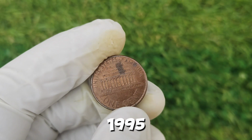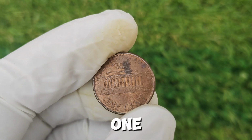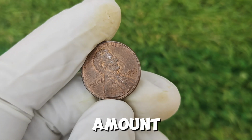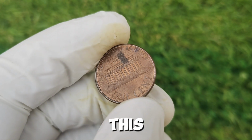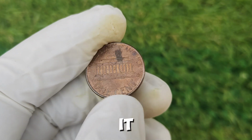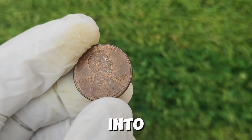Now, let's talk numbers. While a regular 1995 penny might only be worth 1 cent in circulation, the 1995 double die error penny has a value that can be absolutely staggering. In fact, one of these error coins sold at auction for nearly $599 million, an amount that most of us can only dream of when looking at a simple penny. So, how does that break down? To put it into perspective, this penny is worth about 599 million times more than what it's worth on the face of it. The rare nature of this coin, combined with the increasing demand among collectors, has turned this otherwise ordinary penny into a priceless treasure.